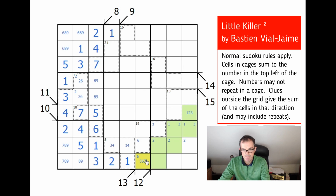Yes, we can rule out 7, because if this is 7, look what happens. If this is 7, that's 7. And now I have to put a 7 into one of those squares. So this top line is now a 1, 3, 7 triple.